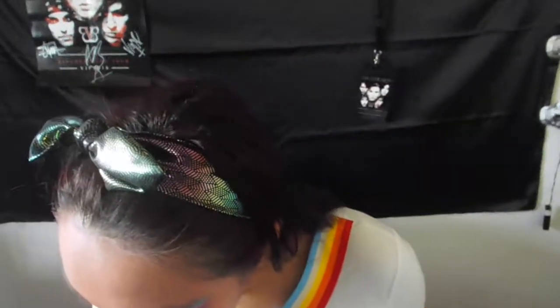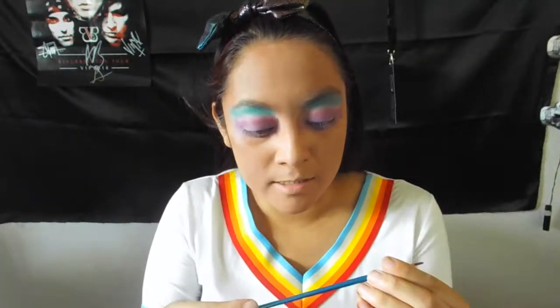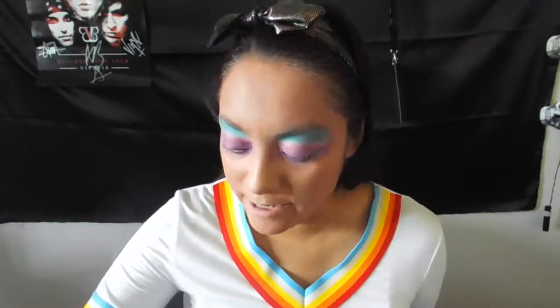Eyeshadow done. Next step I usually do is eyeliner, so hopefully I can save this mumbo jumbo with eyeliner. So I'm going to grab my lovely skinny brush, my little brush, and dip it into my black face paint and use it as eyeliner.